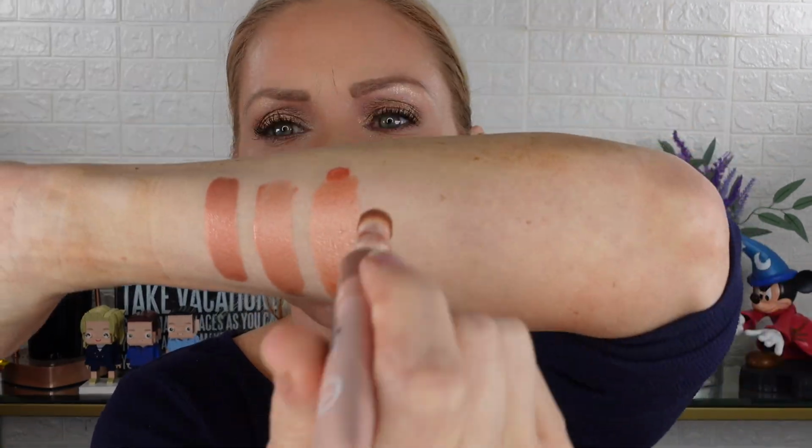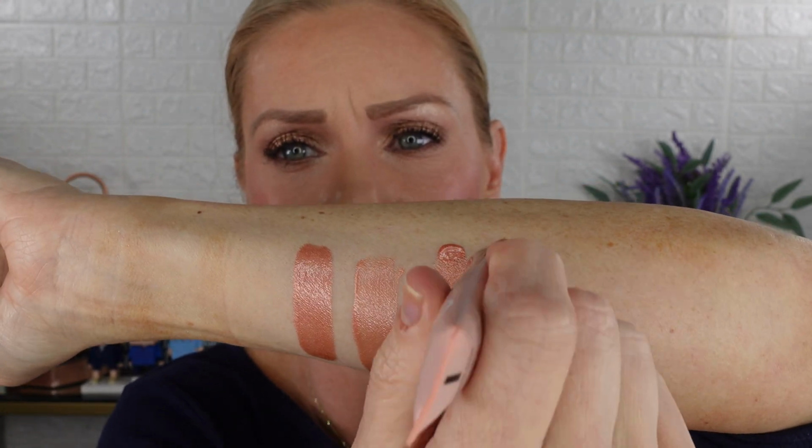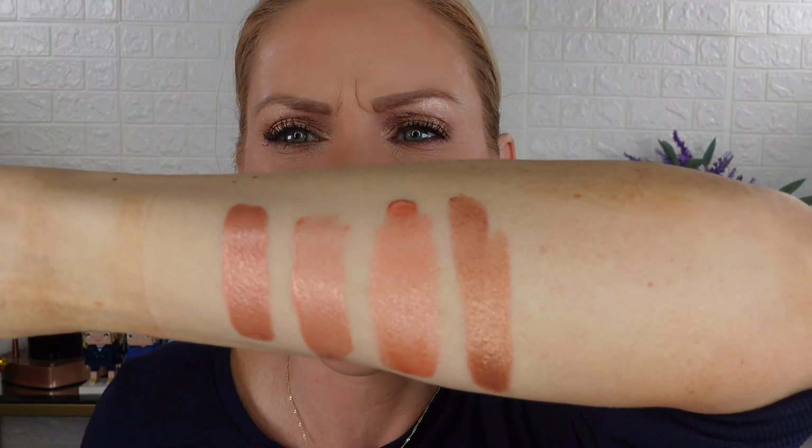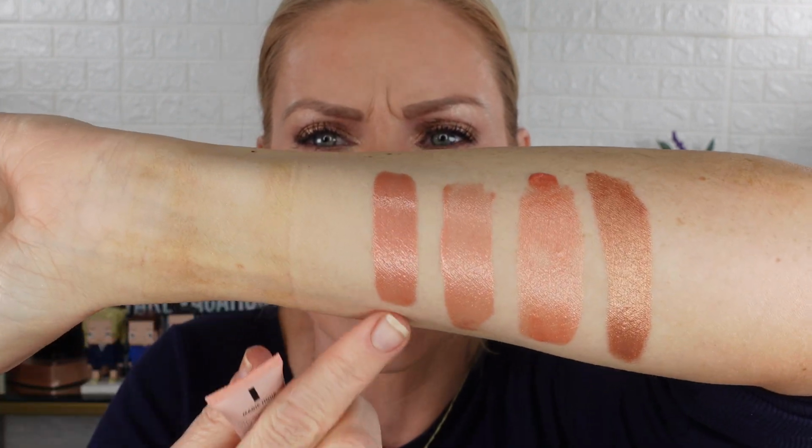Then we have the e.l.f. Halo Glow Beauty Wand. This is the shade Magic Hour, and this is the closest to the peach shade. I actually really like this shade. It's probably a little bit more nude or tan than it is peach, than the Peachgasm.